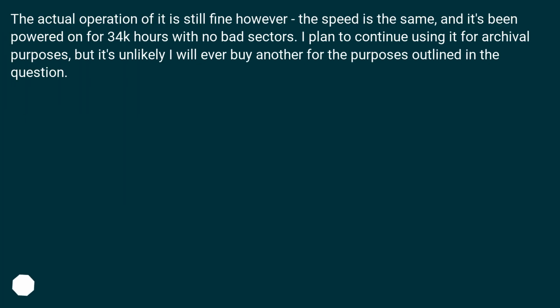The actual operation of it is still fine, the speed is the same, and it's been powered on for 34K hours with no bad sectors. I plan to continue using it for archival purposes, but it's unlikely I will ever buy another for the purposes outlined in the question.